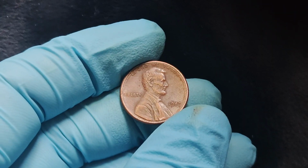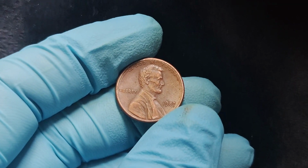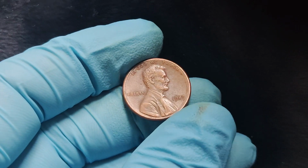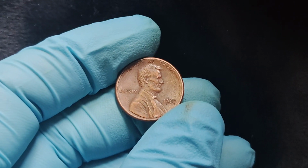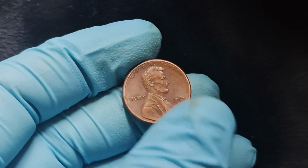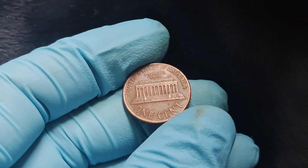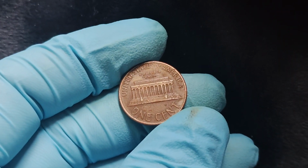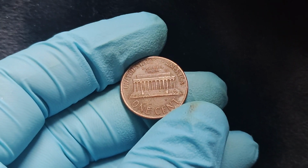You're rifling through your pocket change, grabbing a soda, or maybe paying for parking, and bam, you've got a penny in your hand. But not just any penny, a plain, unassuming 1987 no-mint-mark Lincoln penny. Seems boring, right? Wrong. What if I told you this little copper treasure could be worth $1.5 million? Yes, you heard me right. $1 million for a penny.